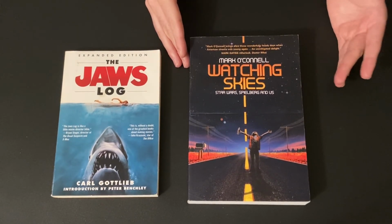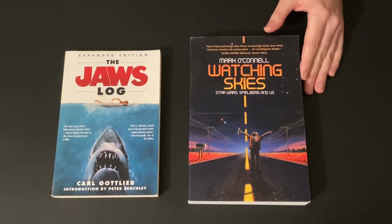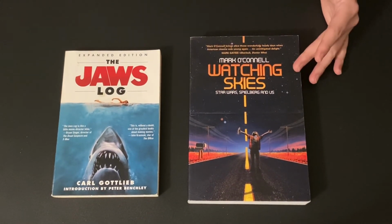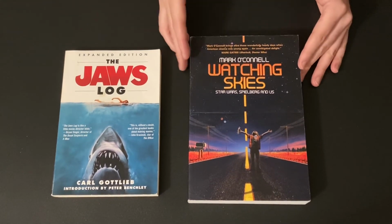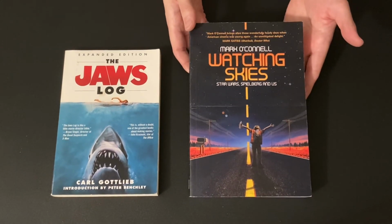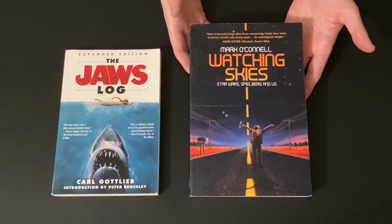And, of course, Lucas and Spielberg became very quickly tied to one another. But this is written by Mark O'Connell, who wrote the great memoir Catching Bullets, about being a James Bond fan, which I have read and really did enjoy. So I'm very interested to read his book on the whole effect of Lucas and Spielberg, especially in the late 70s and throughout the entirety of the 1980s.